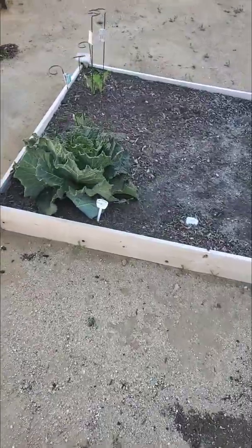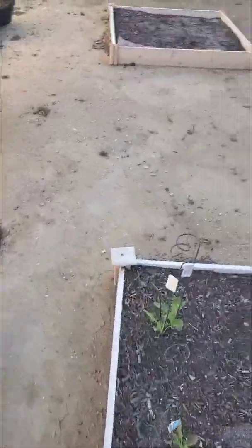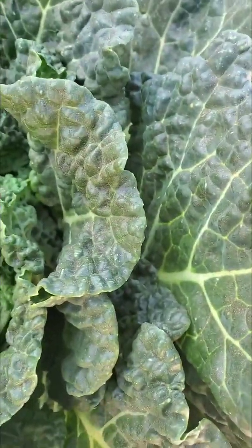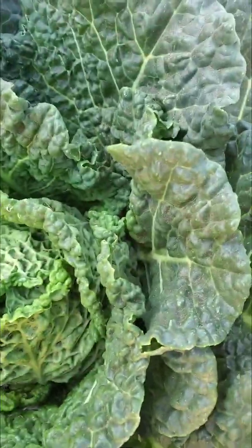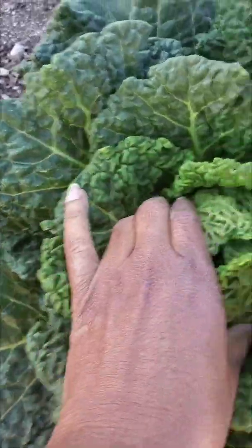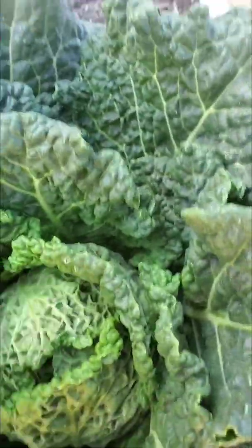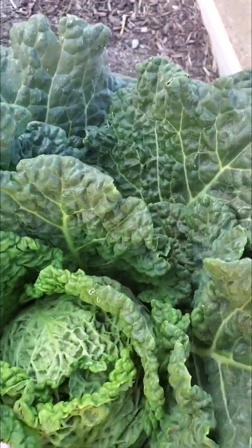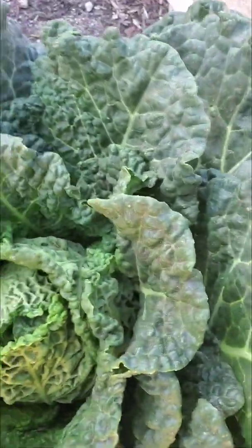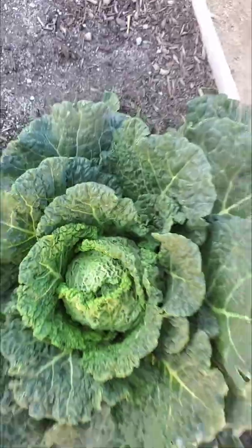I'm gonna look at some more of my stuff here. Savoy cabbage. Looks like a piece of paper or something flew into my cabbage. Yeah, this is looking good. I think this one is pretty hard in the center and may be ready pretty soon. I hope it is, so I can start planting some other stuff and I can pick it and eat my cabbage. It's looking okay.